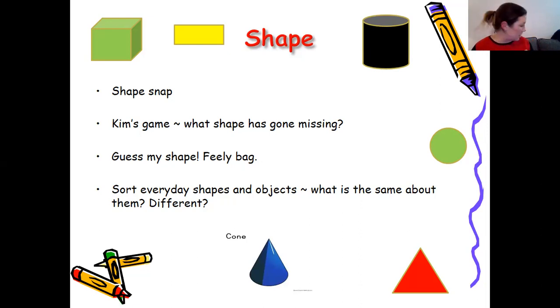Guess my shape. I have got a feeling bag here. If I've got this 3D shape, a cone, you can wrap it in a cloth or put it into a bag where they can't see it. They can just dip their hand in and feel around the shape. Oh, I can feel a circle. I can feel a line around the edge. I can feel that it's got a point on the shape. And then they can have a go at guessing what they think that shape might be.